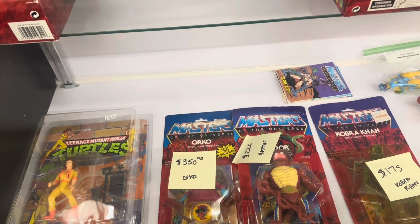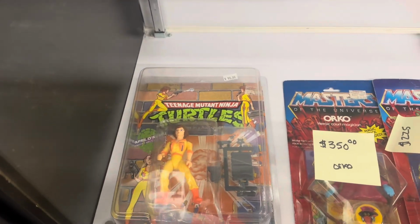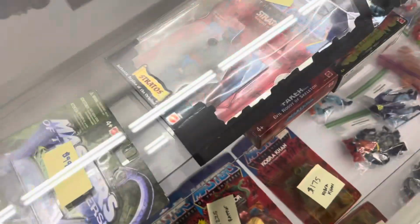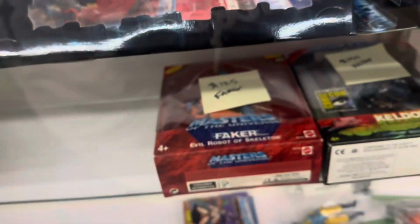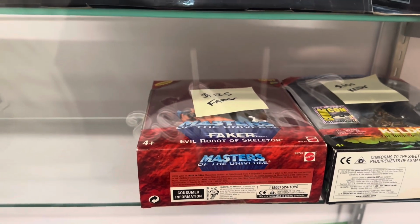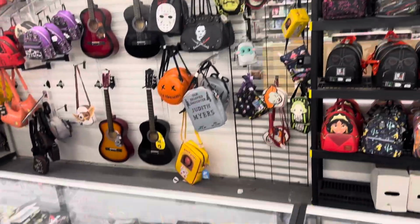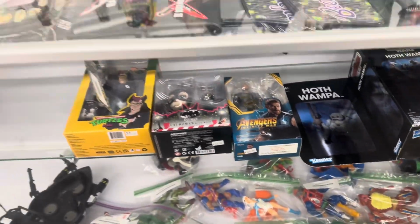Here's some vintage toys. They have a vintage April O'Neil. And then they had some vintage MOTU. The Commemorative Series, they had a couple figures of. And this is the 2000X Faker, which I believe was a New York Comic-Con exclusive. And I actually contemplated getting it. I believe it was $125, but ultimately I decided against it.